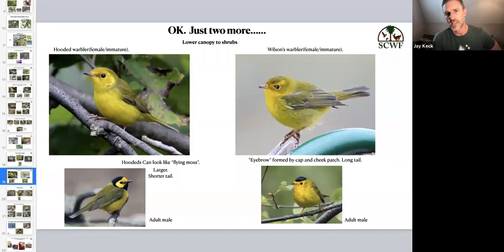You can see here that the Wilson's warbler has this really nice eyebrow, and it kind of connects back here. It's got this nice cheek patch right here. The lores, the area in front of the eye, can be dark. You can see how dark it is right here, but this one's pretty dark. I can see that that's dark too, but this one lacks that. So just little details that can help you figure out which one you're looking at. But larger bird, a little bit darker.